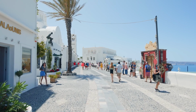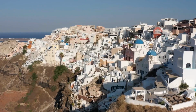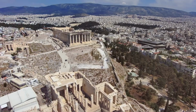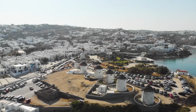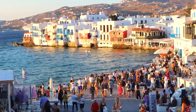Get ready for an epic 5-day Greek Odyssey. Picture yourself wandering ancient ruins, soaking up sun on island beaches, and savoring mouth-watering local eats. From Athens' historic heart to Mykonos' vibrant shores, we've packed this trip with insider secrets to make it unforgettable. Buckle up. Your Greek adventure starts now.